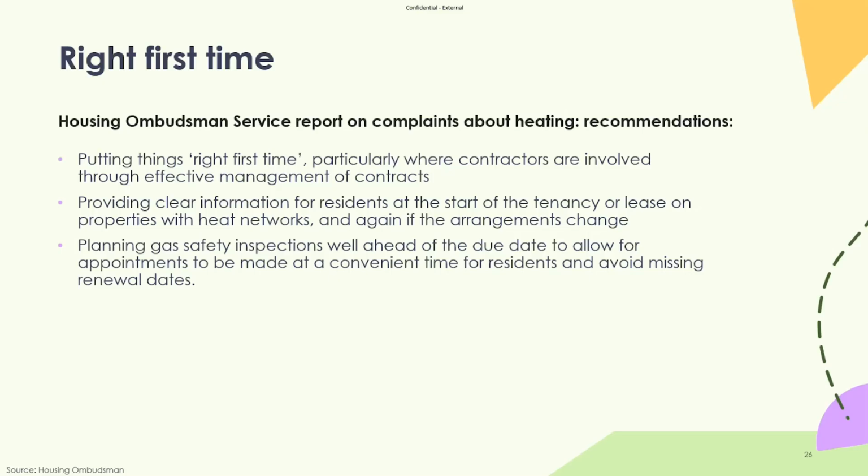We've taken this from the Housing Ombudsman. I'm sure you're all very familiar with the Housing Ombudsman in terms of details around complaints of heating. So we're thinking about heating here, we're thinking about options, we're thinking about, okay, it is a challenge, we know it's a challenge. So thinking about how we can do this. So these are just some of the recommendations, and I would advise you absolutely to go and have a look at the full report. The link is provided here so you can do that.